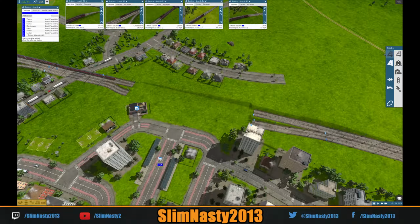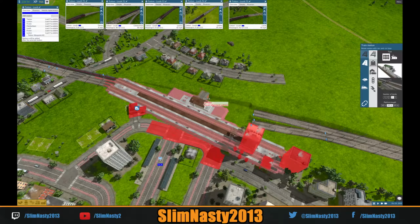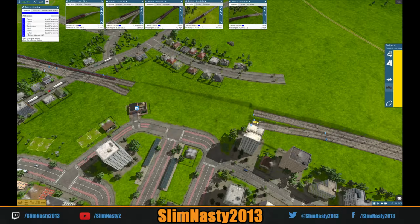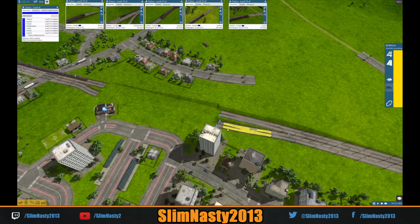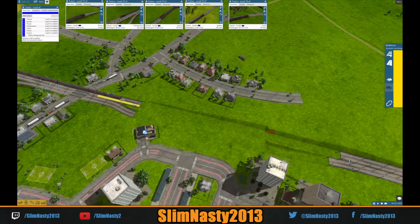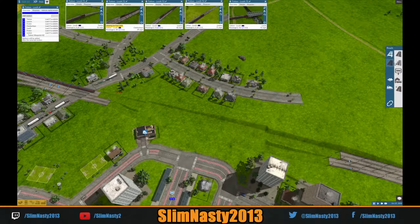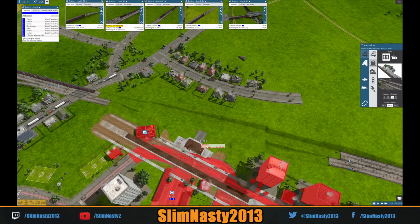Pause. Right. So this one obviously isn't going to fit in here. So we need to take these tracks back a bit. And yeah, I'm going to have to let that train go out a bit first, I think. So let's just hit play a minute, let him go, and then pause it again so we can take that out. Oh, hang on. And then we can put this back in.